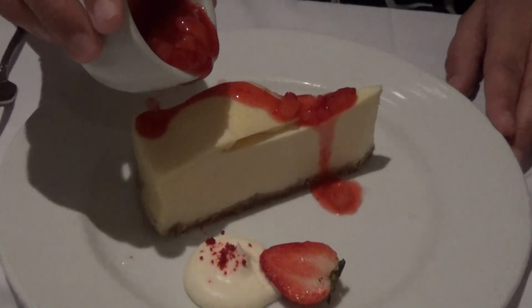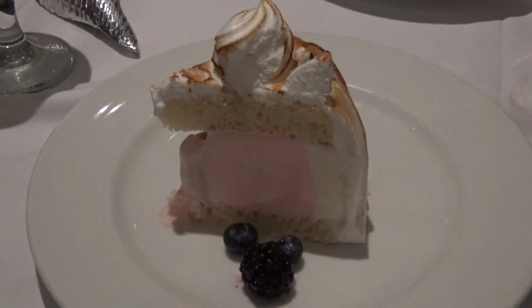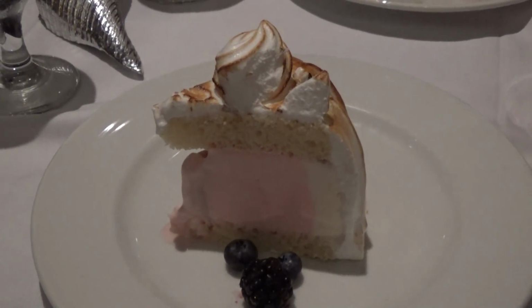Molly's citrus cheesecake over there looks wonderful. And I got the baked Alaska, which I've had on Carnival before, but it looks way, way better here. I'm assuming this is the cake that's on fire they were dancing with earlier.